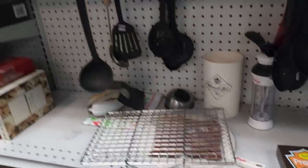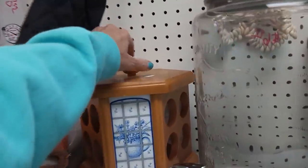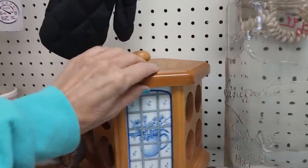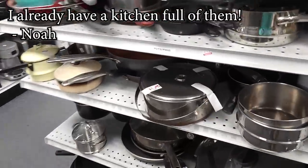Hard pretzels, and it's just a block. Okay. Well, that's a pretty little spice jar holder with the... Oh, I thought that was porcelain. It's not. It's just paper. There's pots and pans galore on this side.